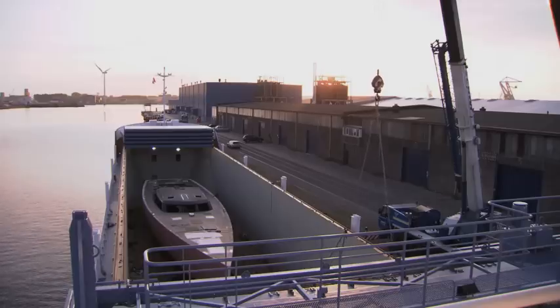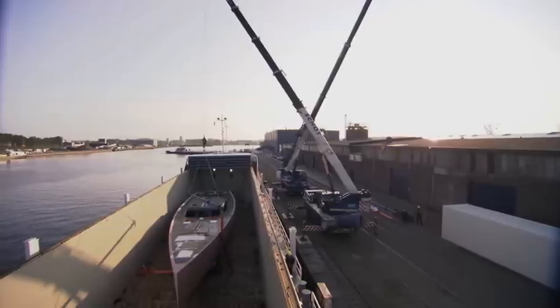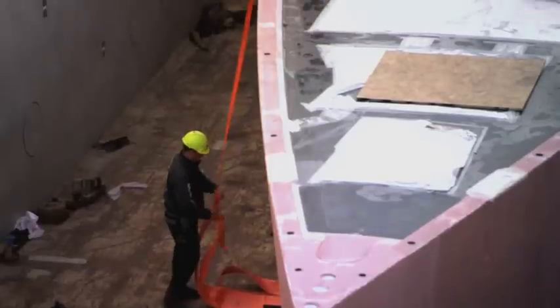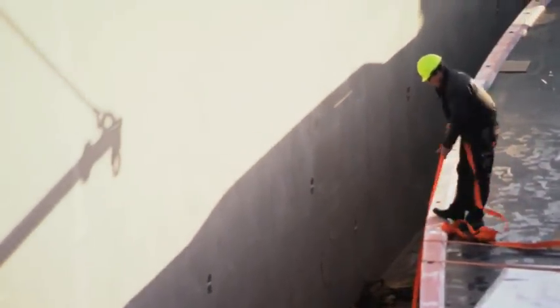The operations can be difficult. The weather can have quite some impact on the operation of lifting and transporting the hull, because if there's really a lot of wind, it might cancel the operation. But as you see today, it's almost no wind, sunny. It looks good. It's well prepared, so perfect.